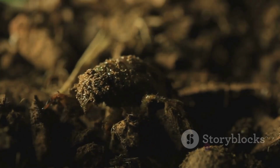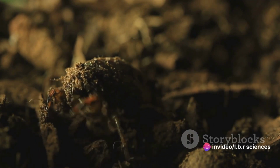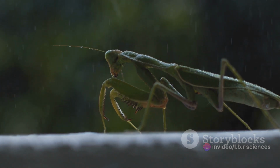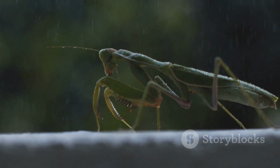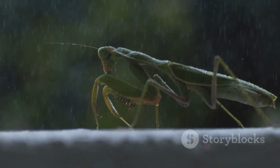After a few weeks, the time comes for the mantis to break free from its egg. This process, known as hatching, marks the birth of the mantis. But don't be fooled by its size. Even though it's just a nymph, or a juvenile mantis, it's already a formidable predator.